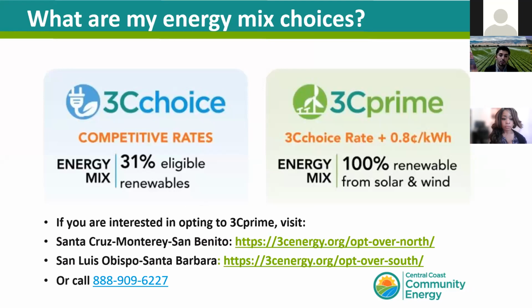Just before we show you what the calculator results would look like, I want to quickly share the additional choice that you have during the calculation. At Central Coast Community Energy, we have two energy mix options. We have 3C Choice, which is our default service offering or energy mix option. And then we have 3C Prime, which is our 100% renewable option.